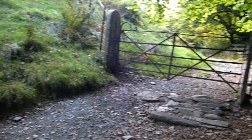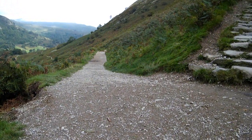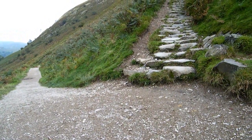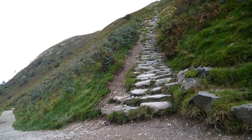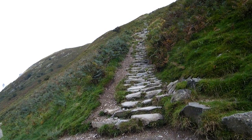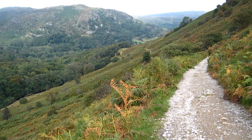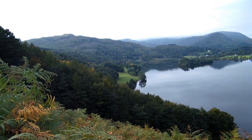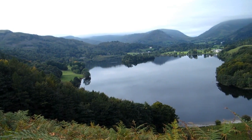Through this gate and along the rocky track, and we soon come to a junction. The summit of Loughrigg is straight up that path, but we're sticking to the level. This is Loughrigg Terrace, one of the most popular footpaths in the Lake District. And this view is the reason why.